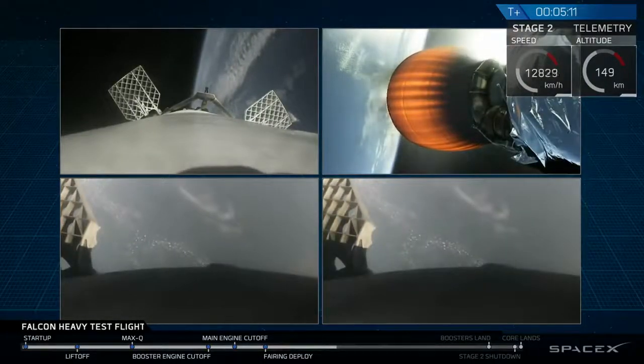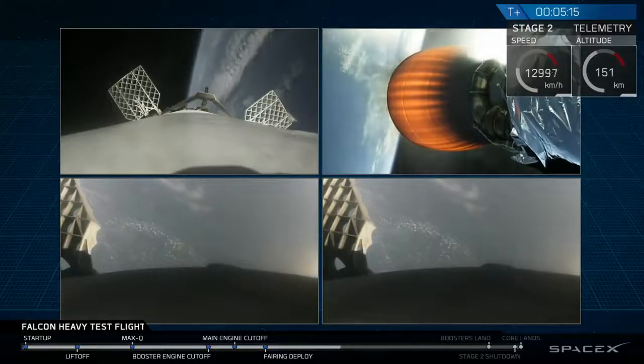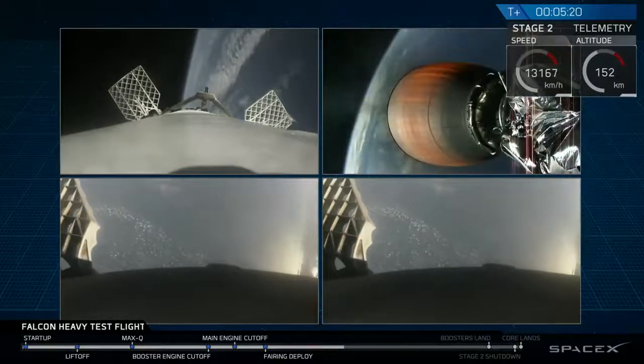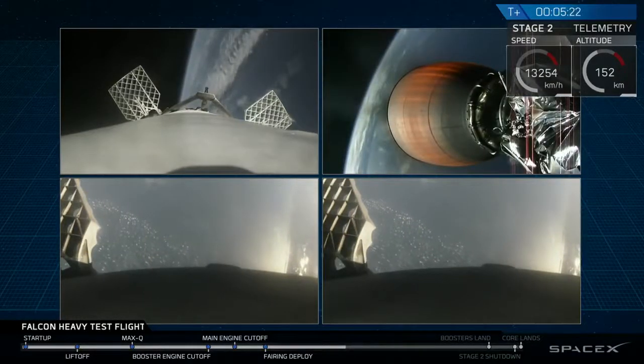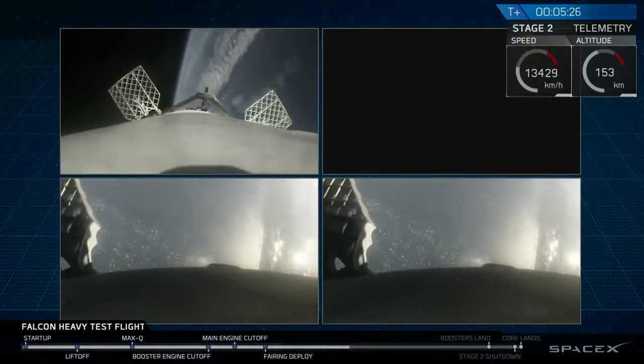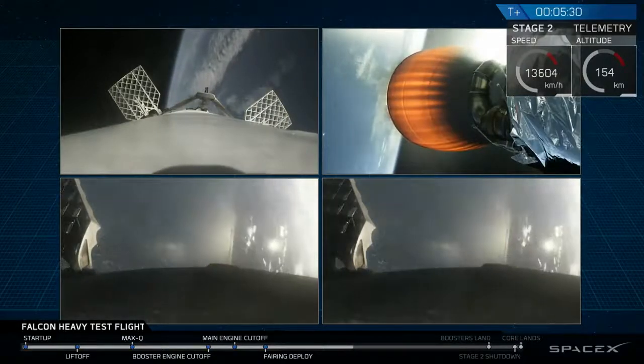Recapping all the great things that you just saw there. Successful liftoff from the pad, successful stage separation. But before that, successful booster separation. You can see stage one, the two side boosters, pardon me, you can see the center core, and you can see MVAC lit up. Oh my gosh. Then the beautiful shots of Starman chilling in the Tesla Roadster.